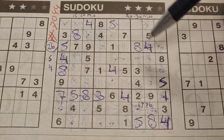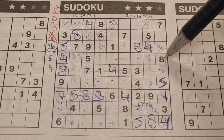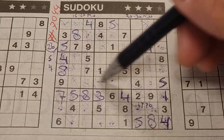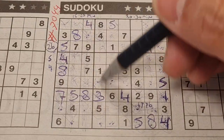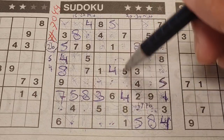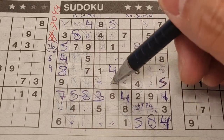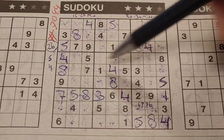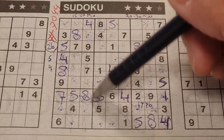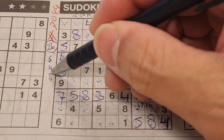Digit number 4. Alright. 8 in this row, 8 in the middle row. So the row below, the only places left for the 8 should be here or there. We see an 8 in this column, no 8 there. And 8 in that column, no 8 there. So the only place left for the 8 should be there. And all the 8s are used, I can see. Digit number 8.